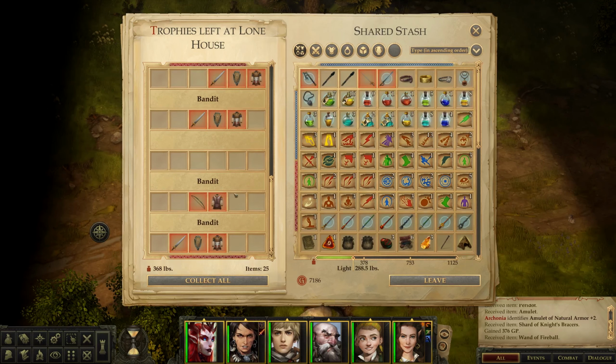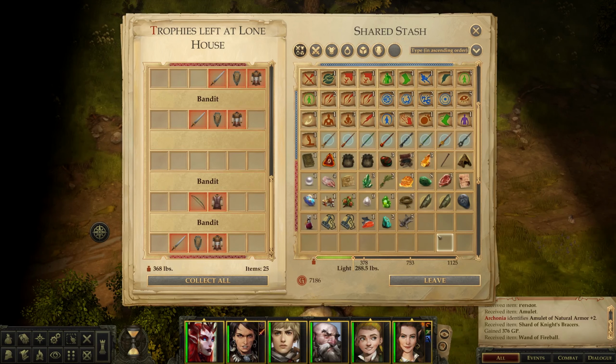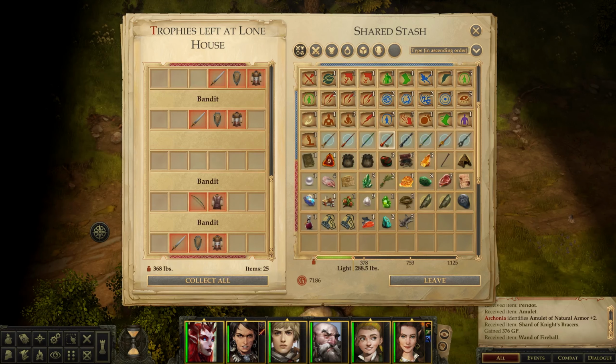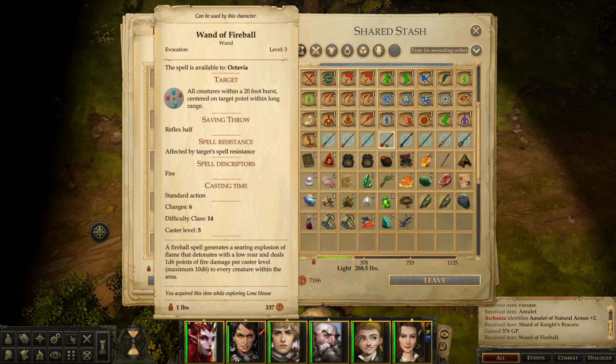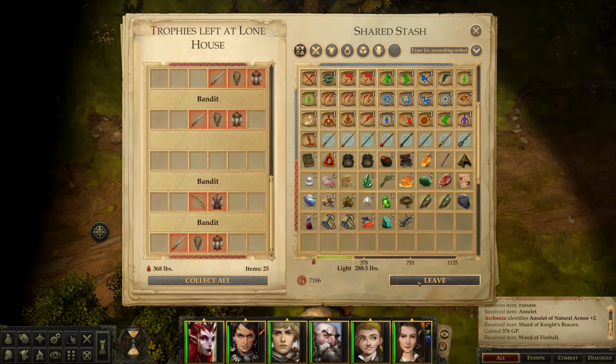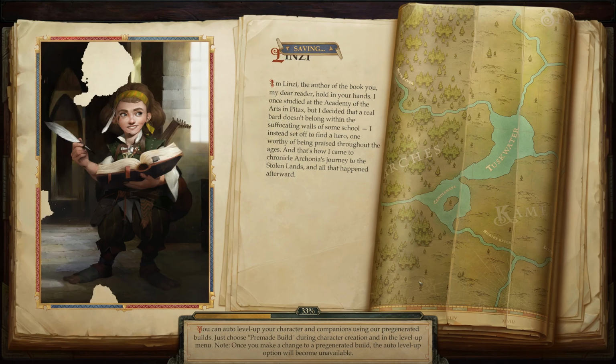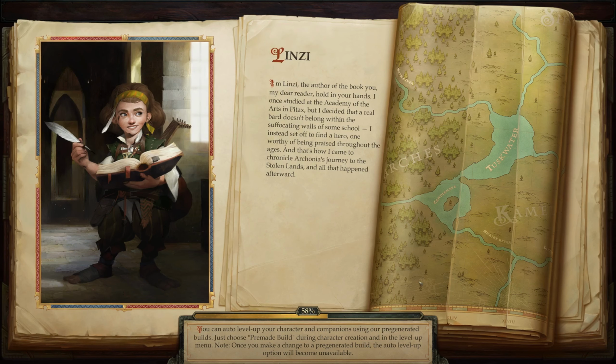Wand of Fireball. Hello, hello, hello. Now that's a Wand of Fireball. Casting level 5. That's the good shit. That's the really good shit. Now then, I guess we should head towards Bokken. I need to catch my breath. Okay, well, you can catch your breath later.